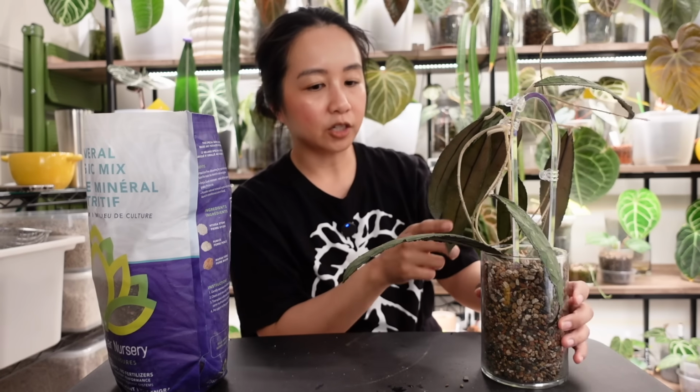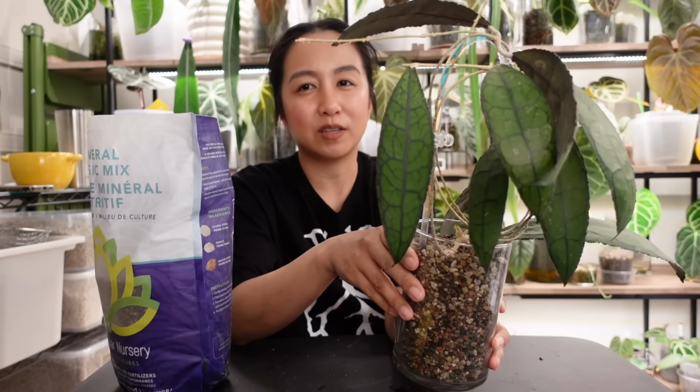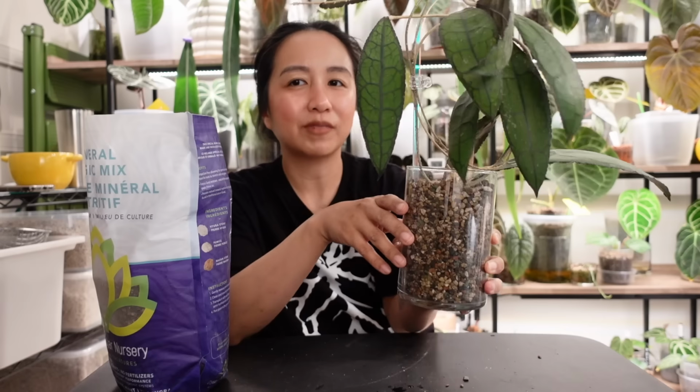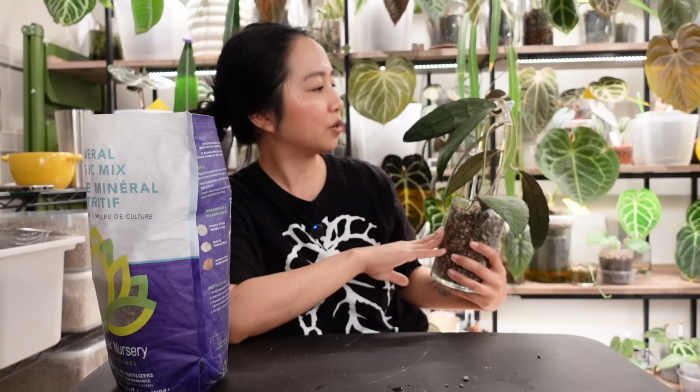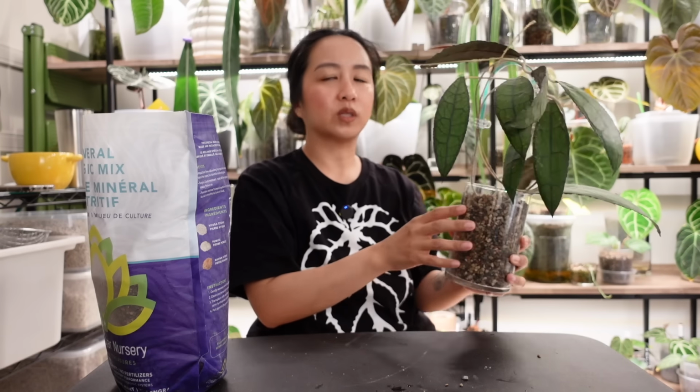But how do you manage all of it? It's so hard to trellis. I would say it's even more annoying than having to deal with poles, in my opinion. But I love this Hoya so much that I'm like, you know what? I will put in the work for you. I would just love to see some new leaves. I feel like it's been sleeping for a really long time.